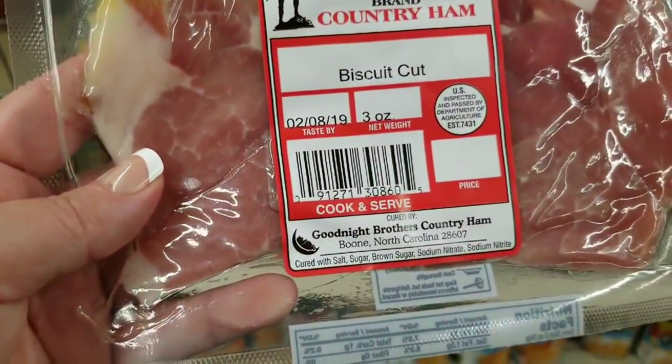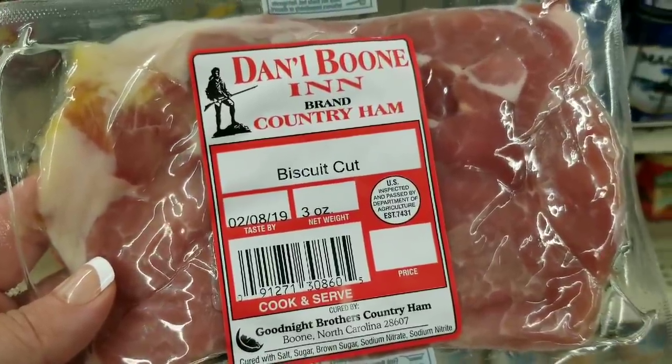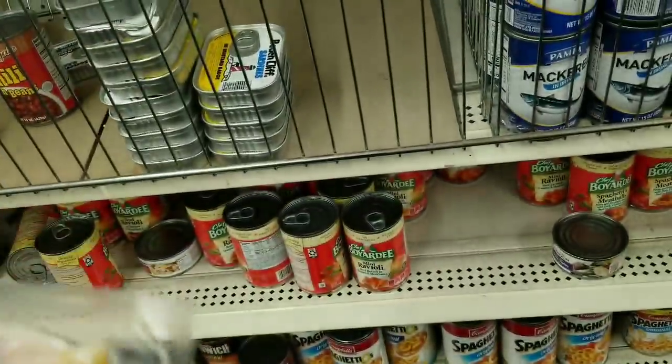What is this? They have country ham. It's not refrigerated. And I'm not that bright. So maybe it's not supposed to be refrigerated. But ham that's on the shelf? It's not dried out ham, is it?